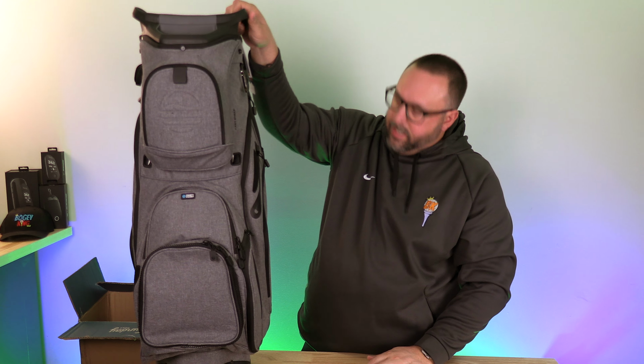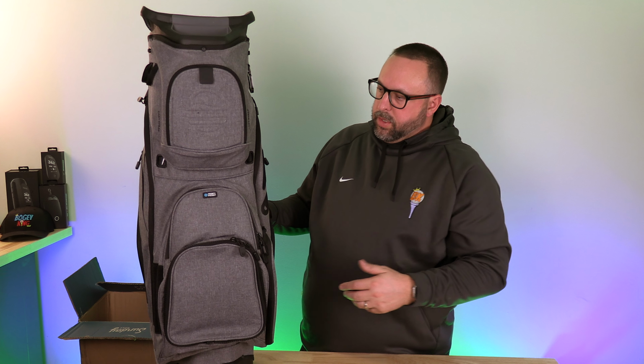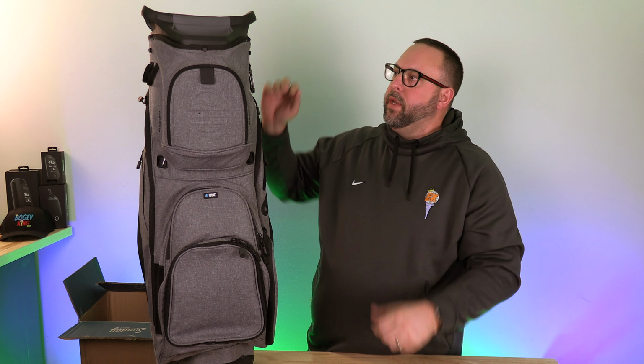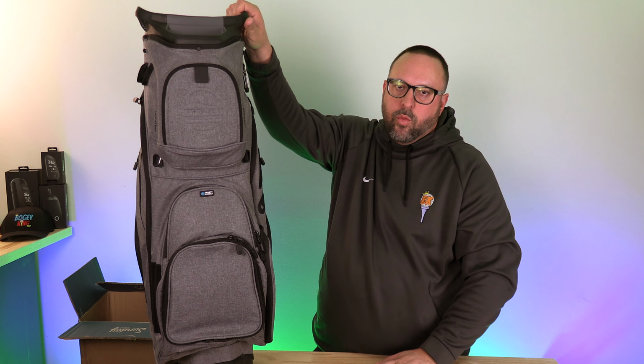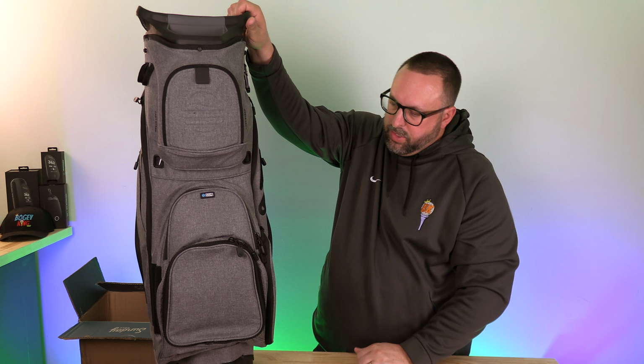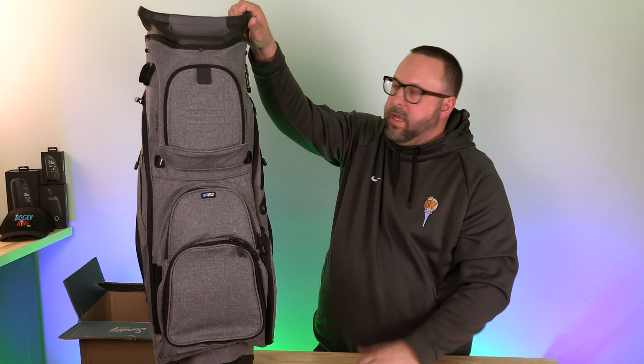But I'm pretty excited to try this thing out, get it in the cart, load it up, take it out on the course. This feels like it's going to be durable. One of the great things about Sunday Golf is they offer a lifetime warranty against defects and craftsmanship. So if something messes up and it's their fault, they cover it and replace it. You can't ask for more than that.